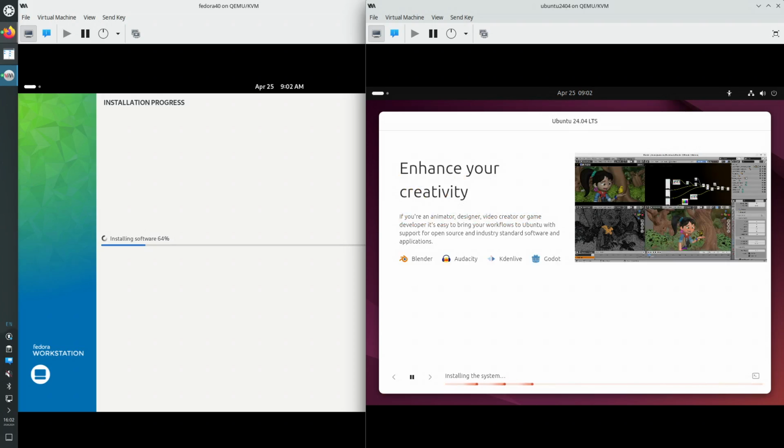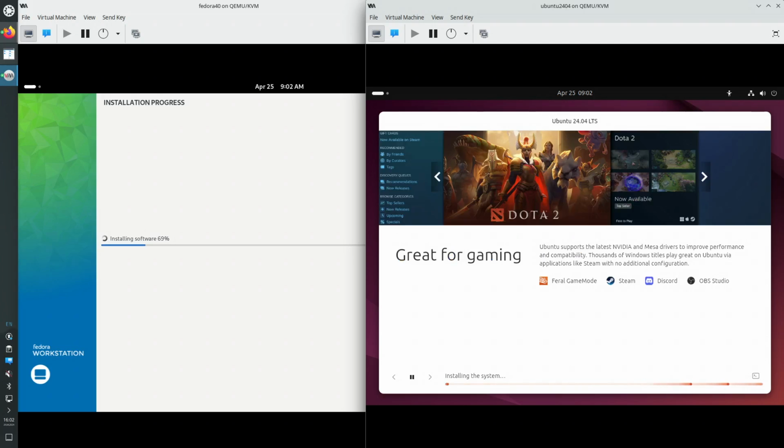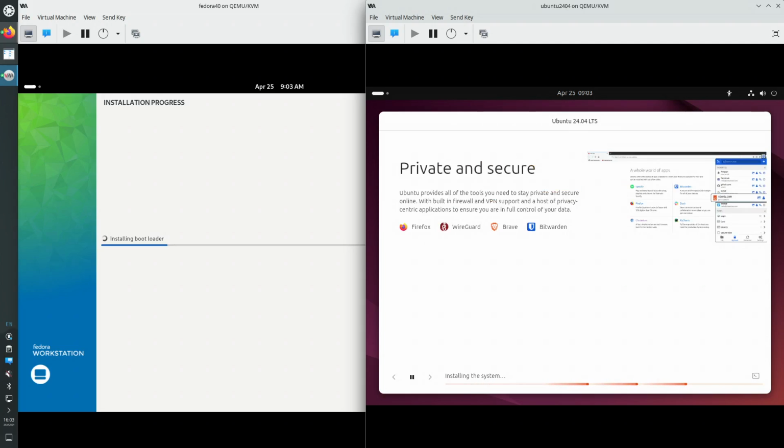Let's wait a bit. The Ubuntu installer has already showcased Visual Studio Code and two integrated development environments from JetBrains. Now it showcases Blender and other creative applications, and for gaming, Steam and OBS Studio. Ubuntu 24.04 will be the Linux operating system. If somebody just tells you I am using Linux, in a couple of weeks from now, they will probably be on Ubuntu 24.04 with a default experience with GNOME Shell.